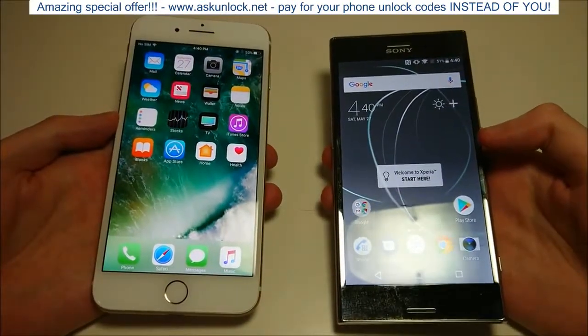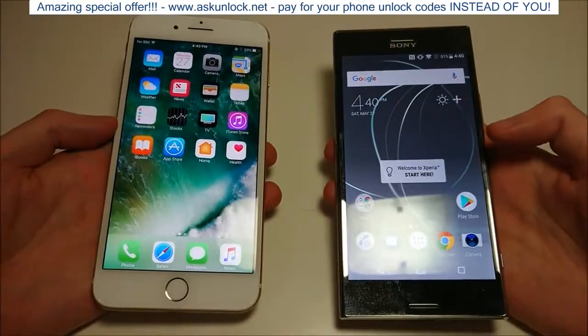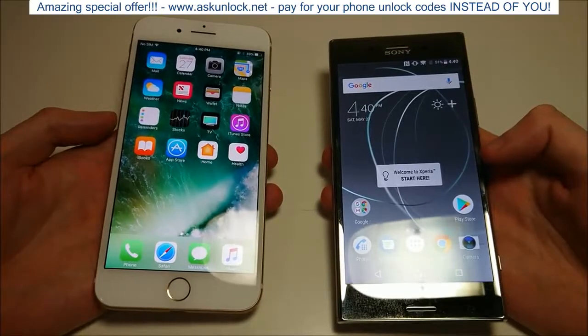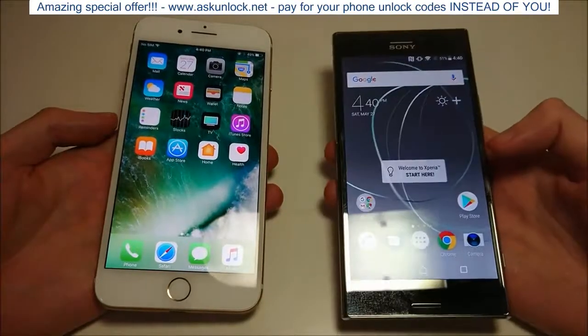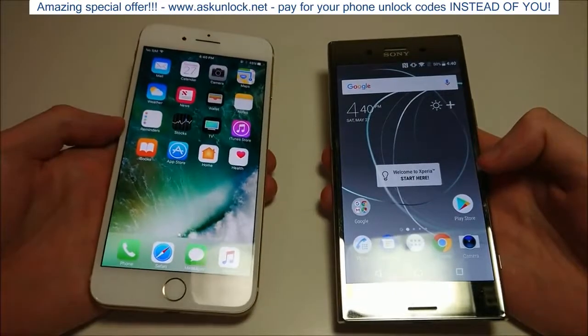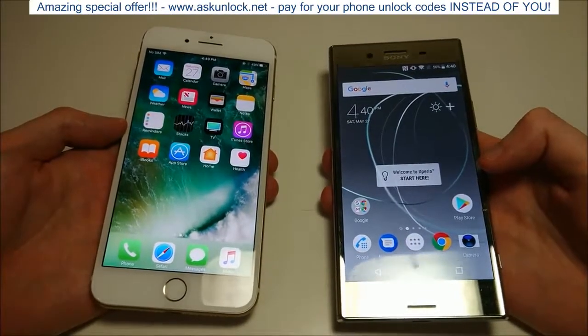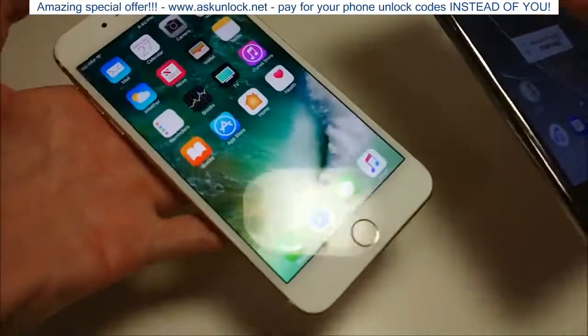So both these phones have 5.5 inch screens, however they are pretty different. So on the Sony, this is the world's first phone with a 4K HDR screen, and only the second phone in general with a 4K screen. The first was the Z5 Premium. By comparison, the iPhone is 1080p. So with the Sony getting twice as many pixels per inch, 807 versus 401.